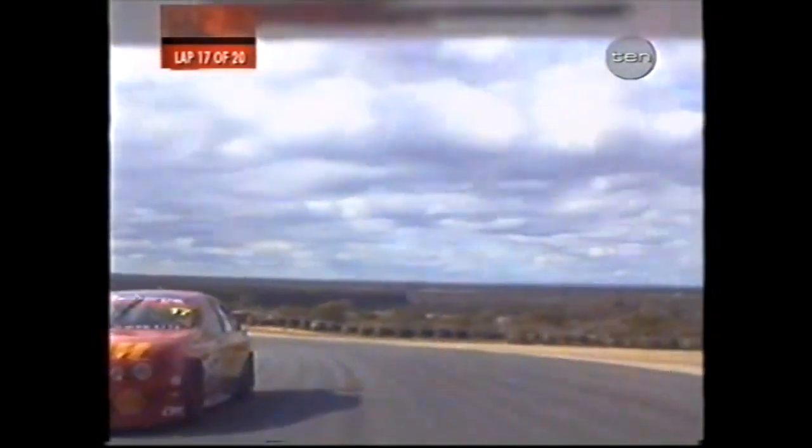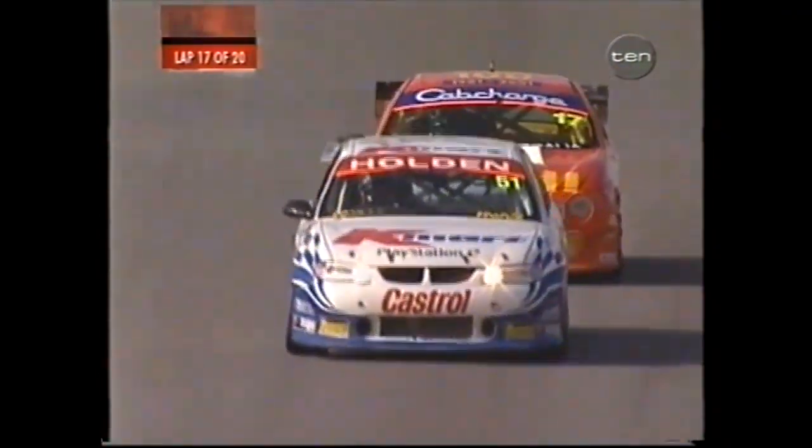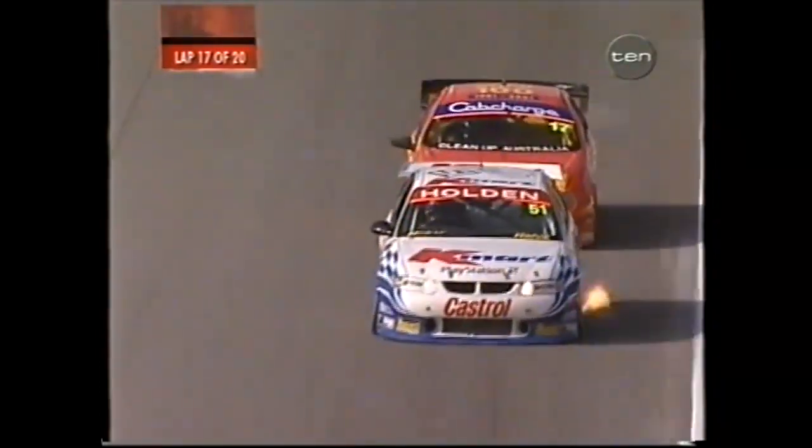To 0.97, Radicic is almost out to a second lead over Scaife, which is significant. And you consider for the last 16 laps they've been punching out lap times within hundredths of a second of each other. It's been hovering around half a second. Now he's got it out to almost a second. So it doesn't sound like much, but he's actually doubled his lead.